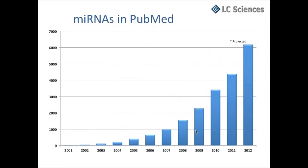And hand in hand with that goes, of course, the almost exponential growth in the number of microRNA-related publications in PubMed. From almost nothing in 2001 to probably way over 6,000 this year.